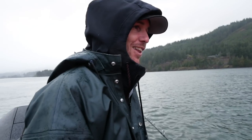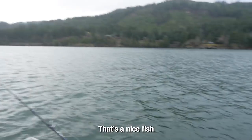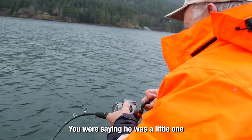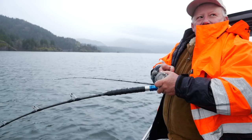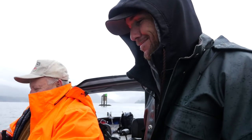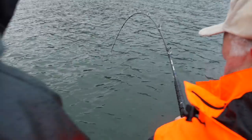I literally, the way that looked, I thought it popped off for sure. It's all thump. That's a nice fish. You got yourself a good one. You were saying he was a little one. Get him in here. What do you got there? Oh no. He just keeps pulling it out. You got him by the motor? You're gaining good. Oh, he's right here.